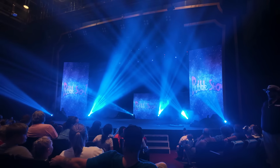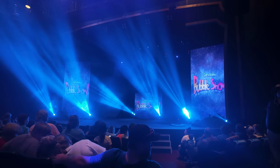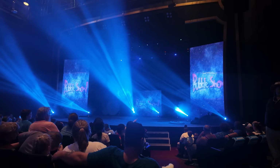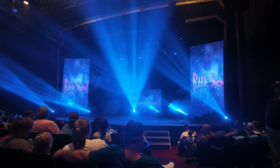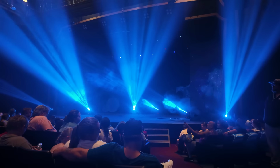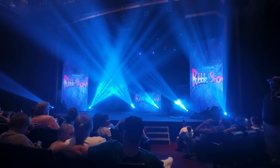All right, guys, well, we've stepped inside the theater for the Gazillion Bubble Show, and I got to tell you, these signs and the display they've got going on here on the stage that say Gazillion Bubble Show look very, very familiar, and I think it might be the exact same show that's going on over at Dollywood. I'll have to look that up now and check.